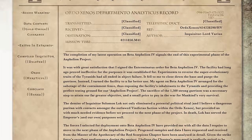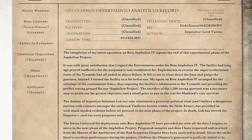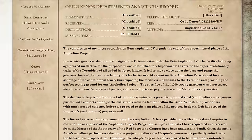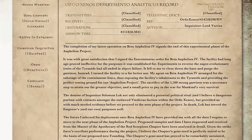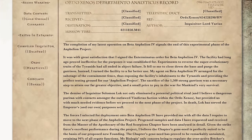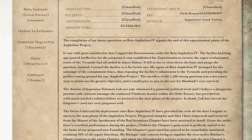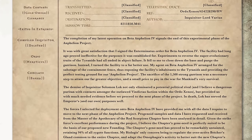Varius had engineered the situation from the start. The Anphelion Project, though it had yielded early results, had failed at all stations. He'd ordered the sabotage of the fences and deployed D-99, the Red Scorpions and Locke to the planet as a test for the next step of his war against the Xenos.